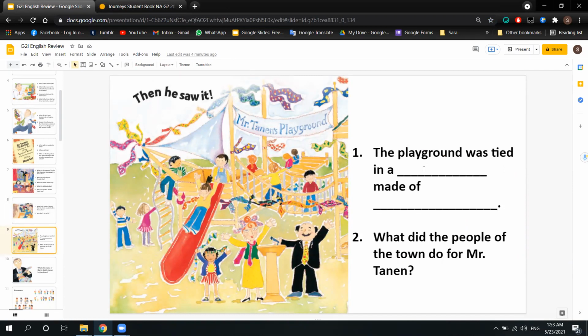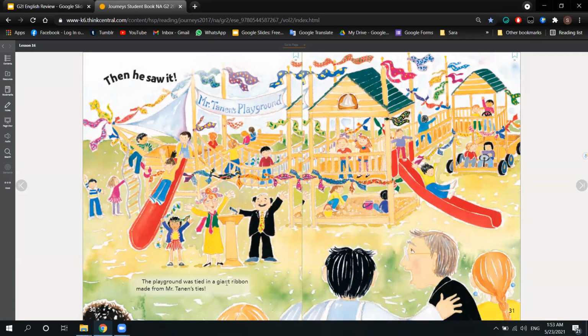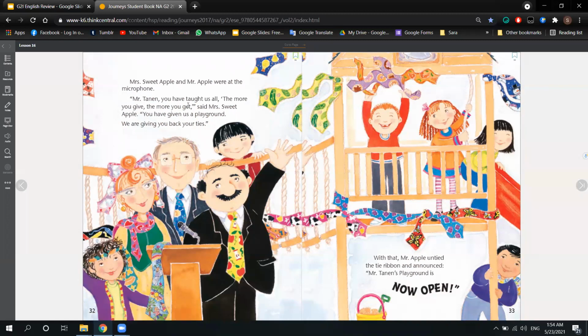So the playground was tied in a what? What do you think? Let's see. Okay, here we have the playground was tied in a giant ribbon made from Mr. Tannen's ties. As you can see here, we have the name of the playground, Mr. Tannen's playground, and it was tied in a giant, it means big, ribbon made from Mr. Tannen's ties. And what did the people of the town do for Mr. Tannen? They decided to give back his ties, right?